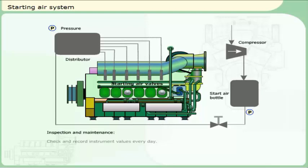To provide sufficient information about operational parameters and to assure that the operating staff will notice significant changes in the system, it is important that the values from the instruments are checked and recorded every day. Click on the red blocks to learn more.